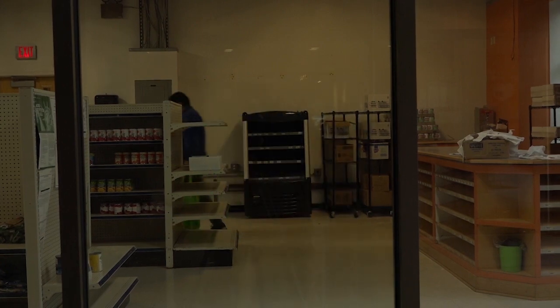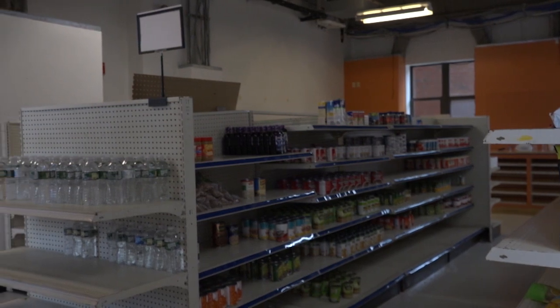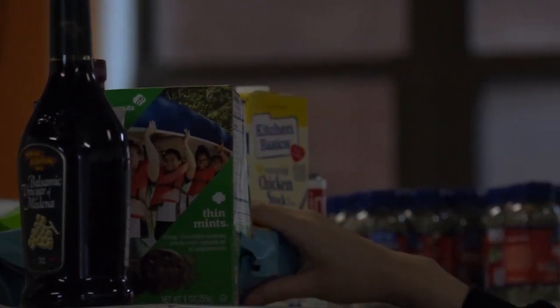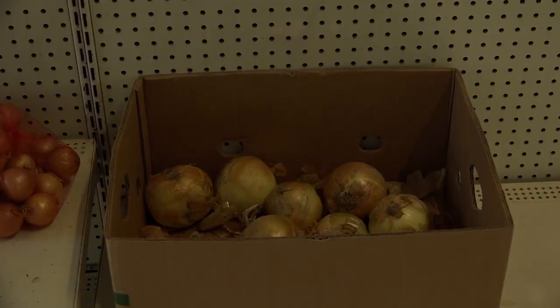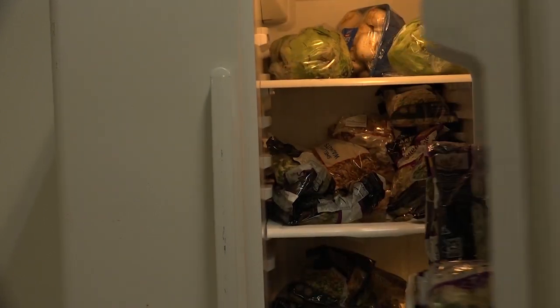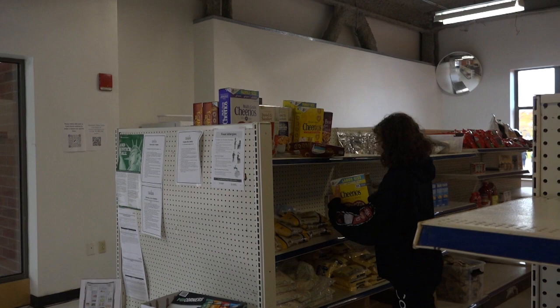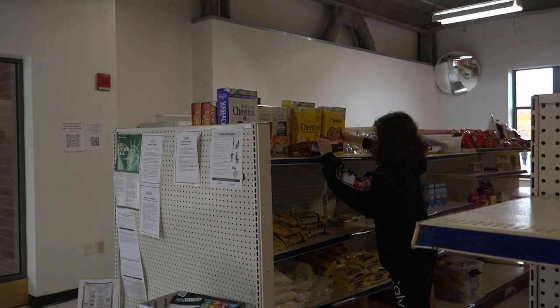The pantry, which accepts donations throughout the entire year, is stocked with a variety of snacks, non-perishables, produce, canned goods, and hygiene products. Sometimes they will even stock prepared food in their fridge if the school has leftovers. These items have been flying off the shelves faster than ever before. We've about tripled how many people we used to have when we were in the library, so we're definitely seeing a lot more people come in every day.